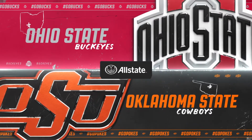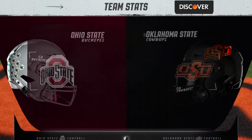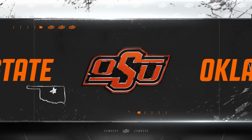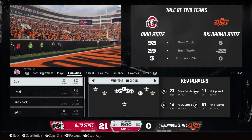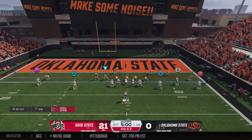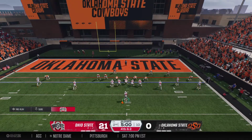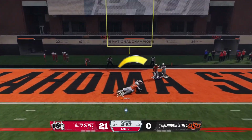Well, guys, Ohio State has the lead here. They wanted to strike first and strike hard, and they've been able to do that here in the first quarter as we take a look at the stats. So the offense is going to go for it on fourth down. He'll try to throw and pick up the first down.